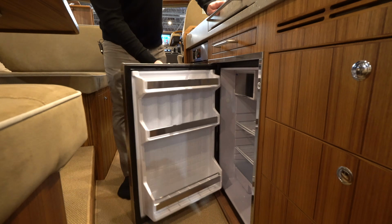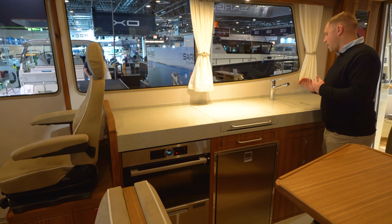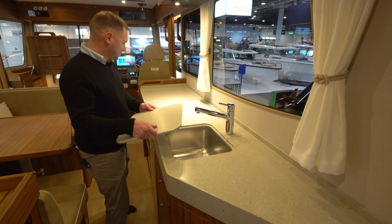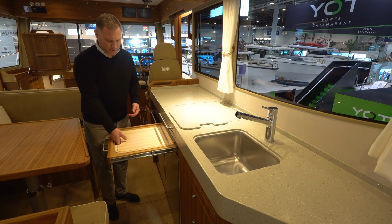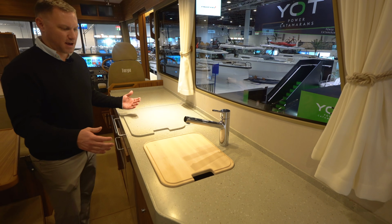We've got an Isotherm refrigerator below, the oven, and a dishwasher, which is awesome, and our stainless steel basin sink here. And our stainless steel sink has this great feature actually. So I've got the filler piece here, and they've got a beautiful storage for my cutting board, which I can use right here, and also fits into the sink just nicely there.